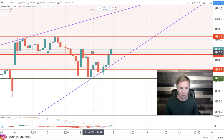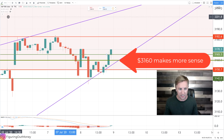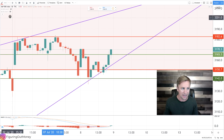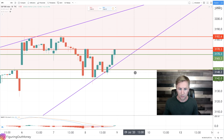And now, if we were to update this, these areas right here are now going to be support. Right? It got above 3165, so now it is support. And this area, the 3150, is now going to be support as well. And as far as areas of resistance go, the 3182 is still going to hold. And now we're looking at this interesting area of resistance, which is going to be the 3170, basically right where the price closed.